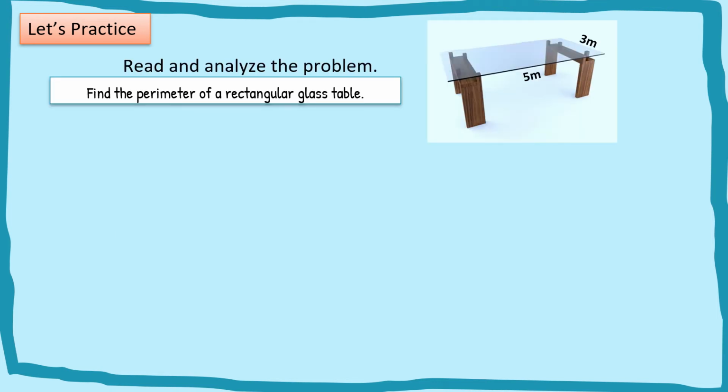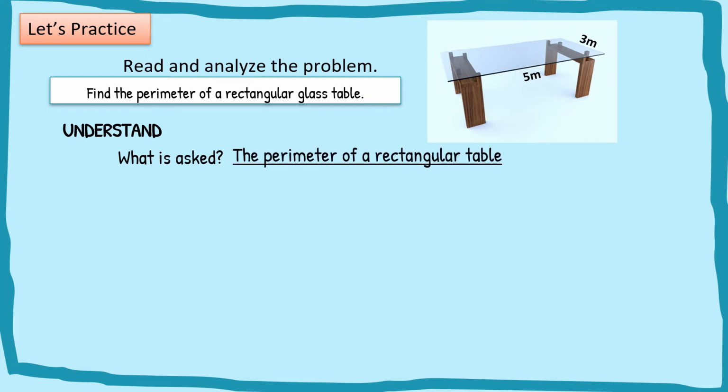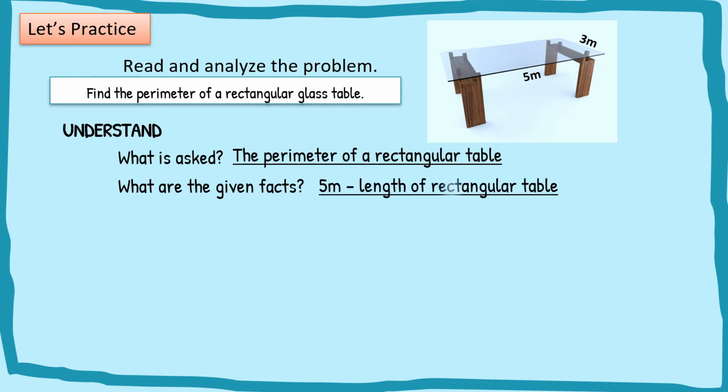Now, let's practice. Read and analyze the problem. Find the perimeter of a rectangular glass table. Step 1. Understand the problem. What is asked? That's right. The problem is asking the perimeter of a rectangular table. What are the given facts? Excellent! The given facts are 5 meters for the length of the rectangular table and 3 meters for the width of the rectangular table.